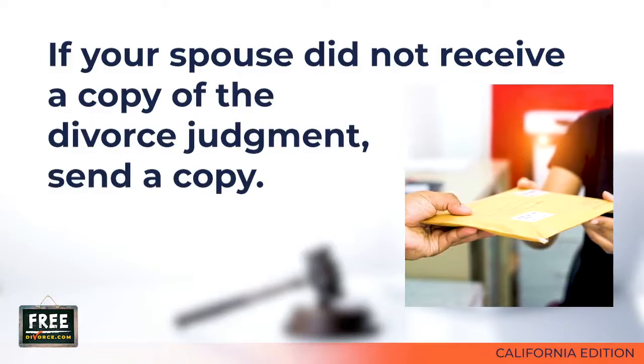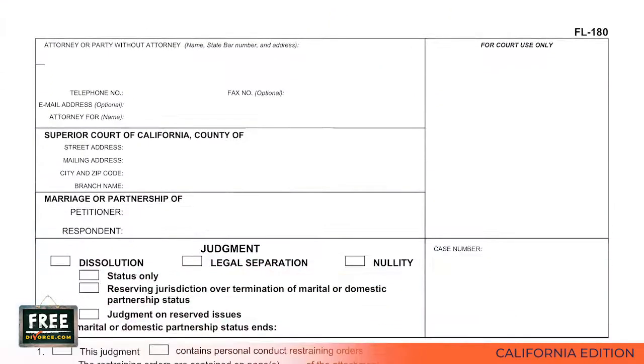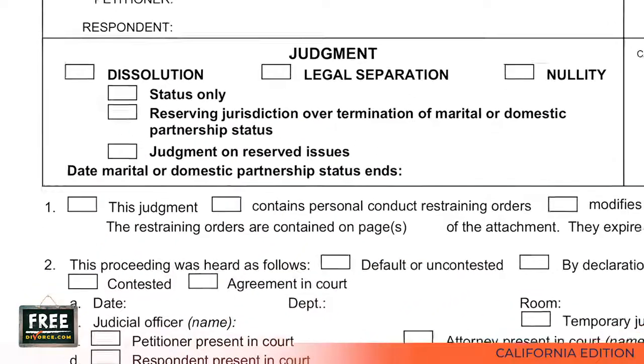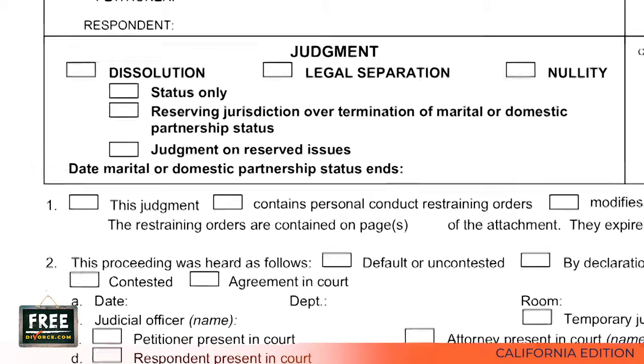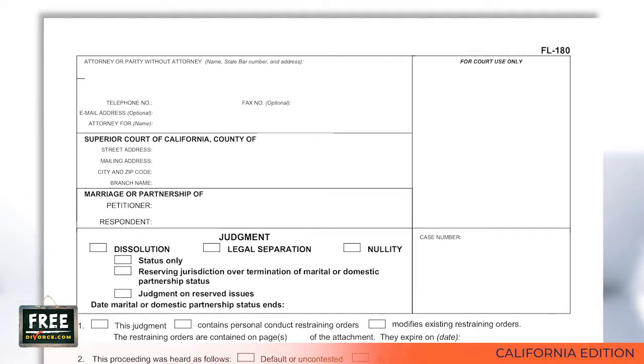When you get your judgment back from the court, look at the first page. The first page will tell you the date on which your marital status will be terminated. On that date, you will be restored to the status of being a single person. When this date arrives, you will be single. There are no additional court forms you need to file with the court. You are just automatically single on that date.